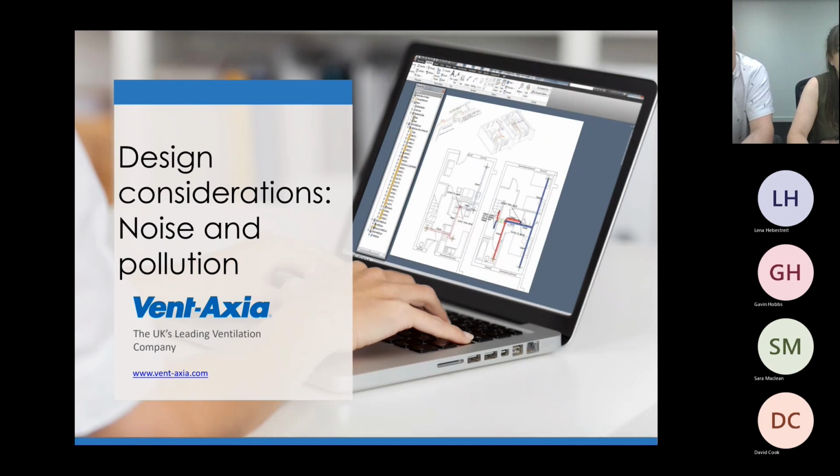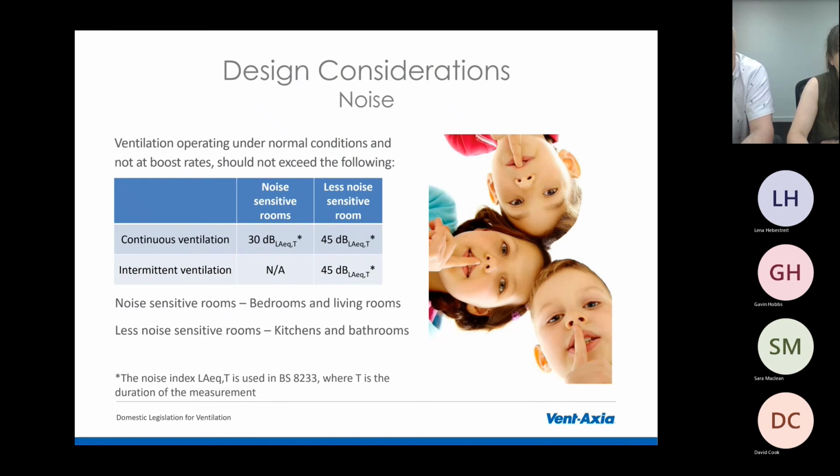We now start looking at design considerations. Noise is an important consideration that needs to be addressed, as noise pollution can be a concern within dwellings. Within Part F, it states certain noise levels should not be exceeded under normal operating conditions, not boost rates. Noise should not exceed 30 decibels within bedrooms and living spaces, and cannot exceed 45 decibels within kitchens and bathrooms.